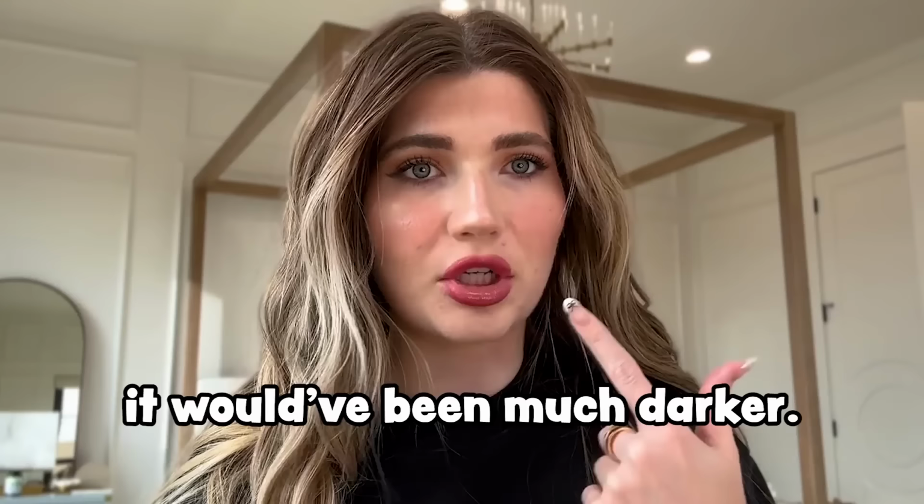I feel like I really nailed the makeup. I feel like this is exactly what I would do, except the lips would have been much darker. I don't know how I feel about this hairstyle. I got my makeup done. All right, guys, so I just barely got my makeup done. And this is my hair. Oh, yeah. This is my final look.